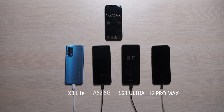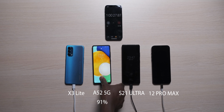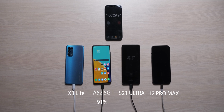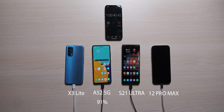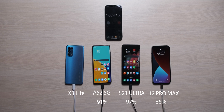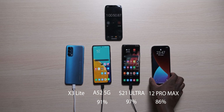The A52 5G is coming in at 91%. So pretty much within an hour, once you're within the 90% mark, you are pretty much ready to go. But we're going to go the distance and see how long it takes to get to 100%. The S21 Ultra is at 97%, and the iPhone 12 Pro Max is at 86%.